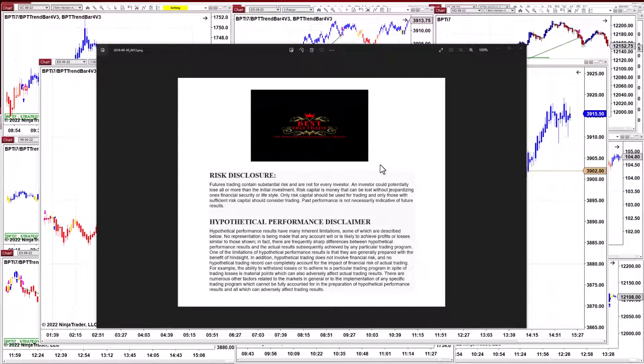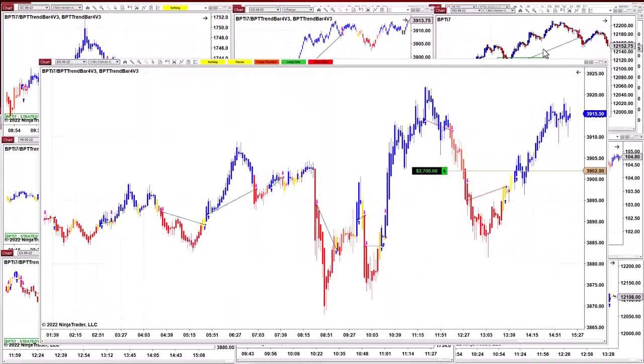Before we start, we have a disclosure. Please be aware of the risk in future trading. We strongly recommend getting educated before you start using real money.